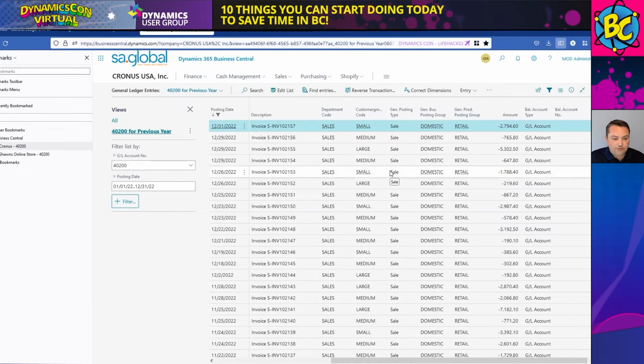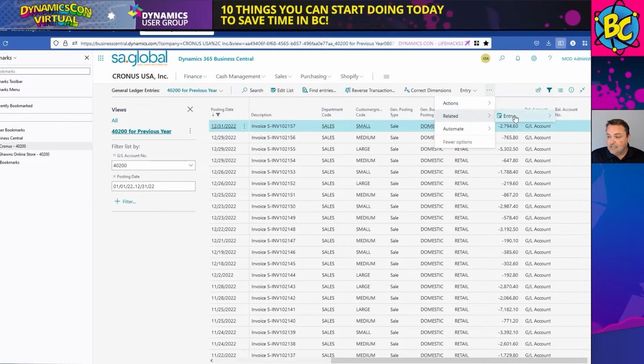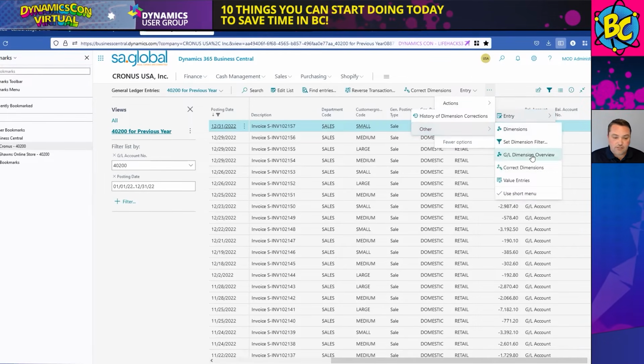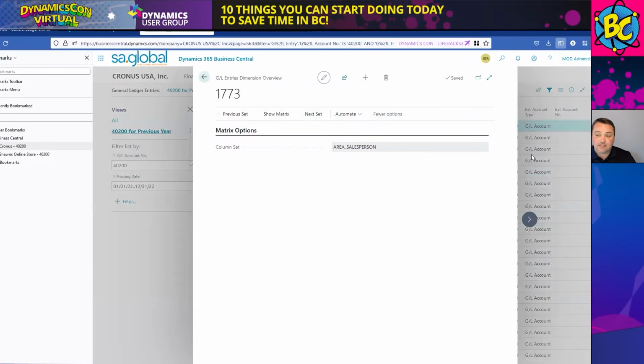Now this has moved around a little bit, but I want to point it out. So we're going to go to our ellipsis here. And if it didn't move again, we're going to go to related entry, other, GL dimension overview. Easy as pie. I'll have that in the slide. We'll go to GL dimension overview. This is going to take our same data set that you have active, and we have to show the matrix. One more click, show the matrix.